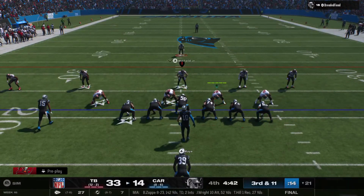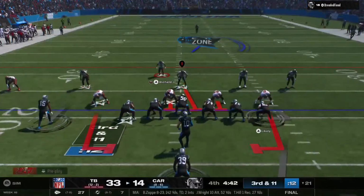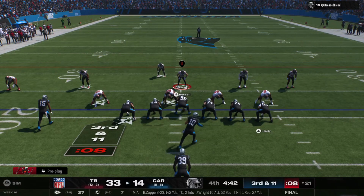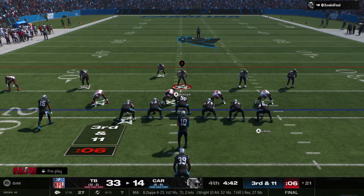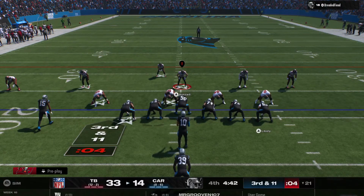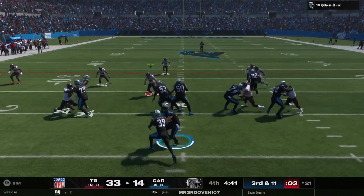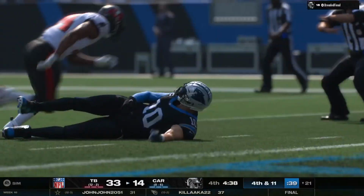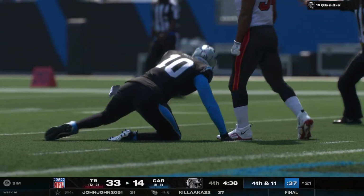So after that prior incompletion, we've got third down. Warrior 70. Ready. Here's the pistol snap to May. And that's a win for the pass rush. Hit as he threw it, leads to the incompletion.